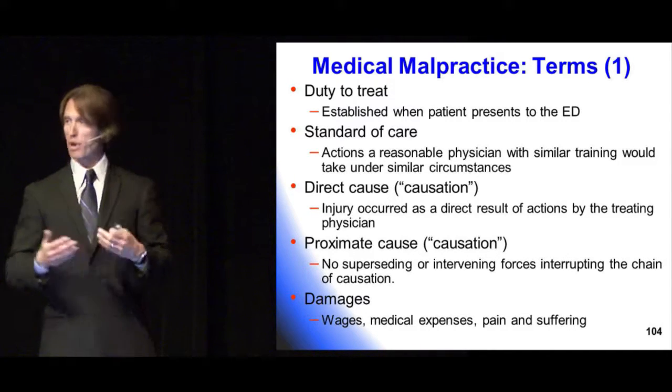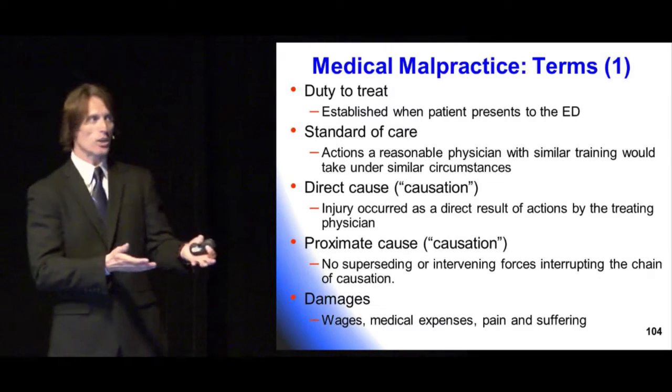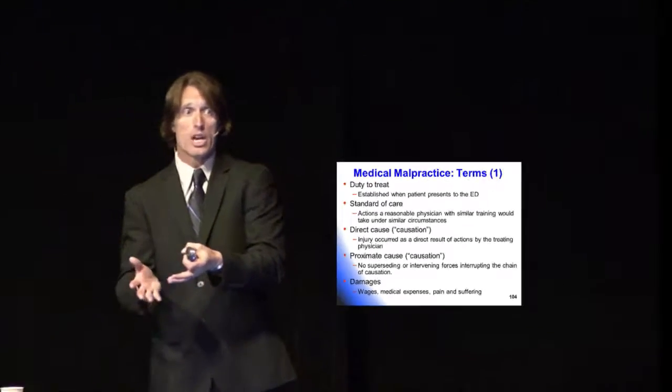Now you can say you have a proximate cause defense. Well, yeah, I sent her home, but for the information of the CT, I would have kept her, would have done something different. It was their negligence that prompted me to be negligent. Therefore, my negligence is not the proximate cause of this patient's damages. Does that make sense? Does that clear that up a little bit? Okay, good. If not, we're moving on anyway, okay?